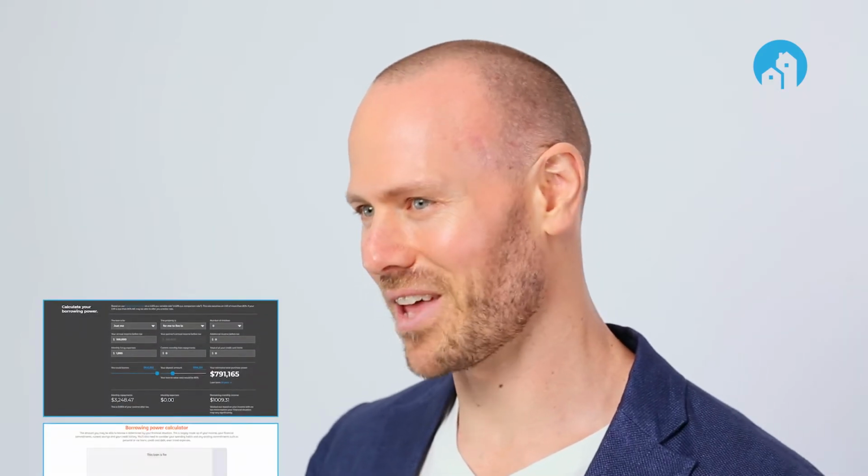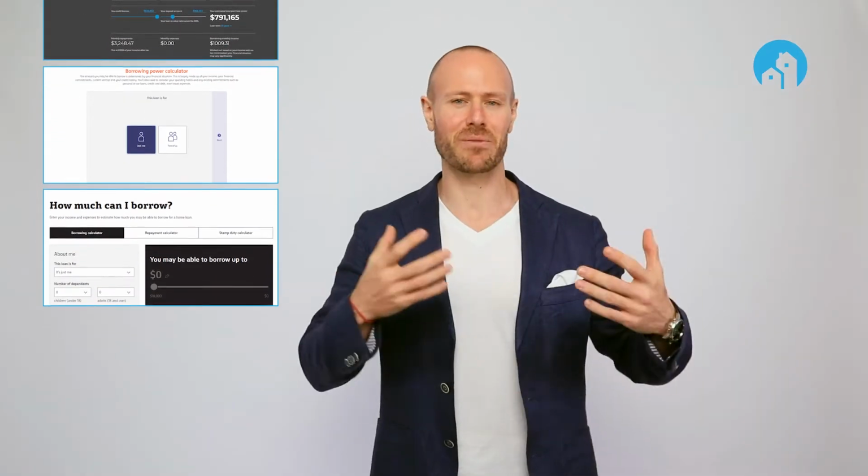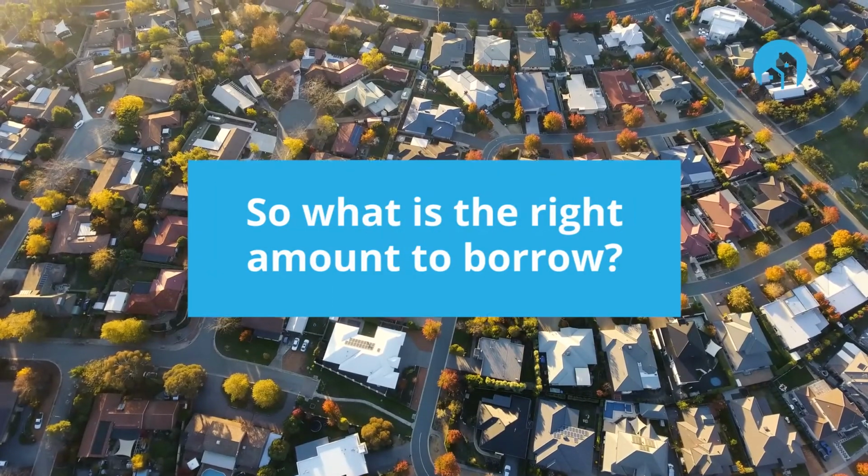Generally, we recommend that you use online calculators as a very rough guide and you get a pre-approval to confirm the amount that you can borrow. So what is the right amount to borrow? It's a highly subjective question. A lender's borrowing power can give you an idea of how much you can spend, but how much are you willing to spend? How much are you comfortable borrowing?